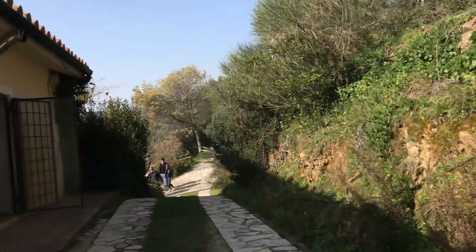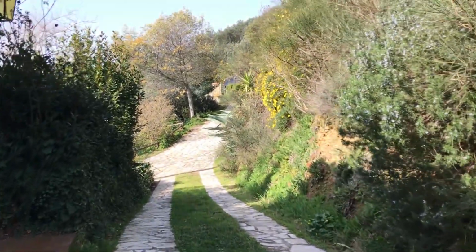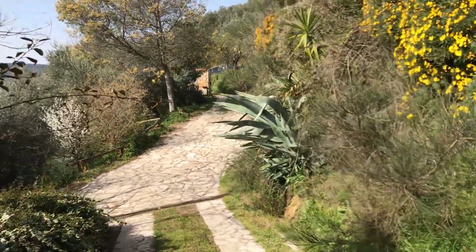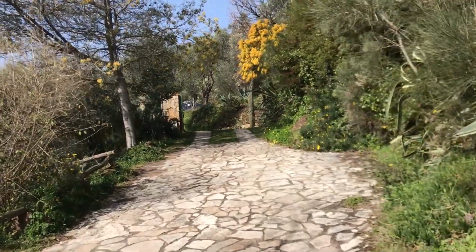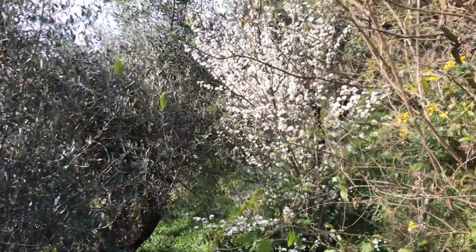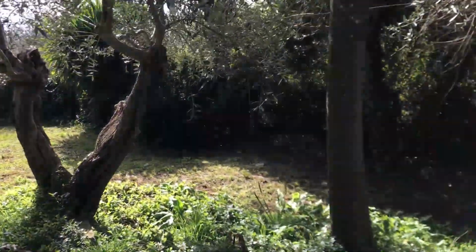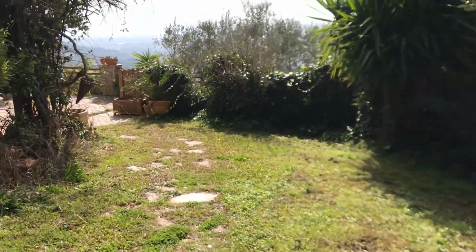So let's go on. Okay, so now I'm going to show you the garden downstairs and the swimming pool. All stone road, so it is easy to walk here and to drive here. Some part of the garden, of course, now is not in very good condition, being February. The property includes 3 hectares of land with olive trees, fruit trees, gardens, and so on. They produce olive oil, of course.